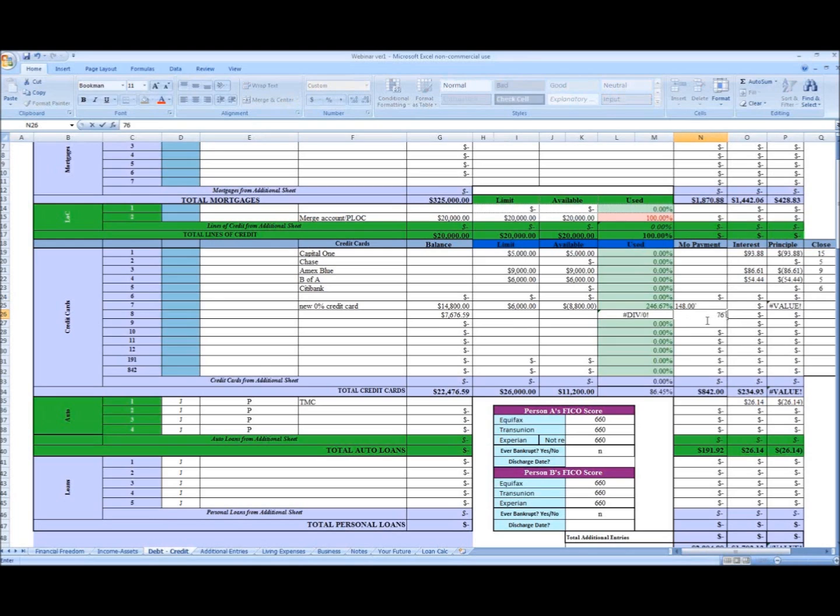So let's look at what happens to your monthly cash flow. Why is that doing that? There we go. This number should have changed. Let's change it. All right, there we go. All this stuff is gone. We're saving $500 a month in this.